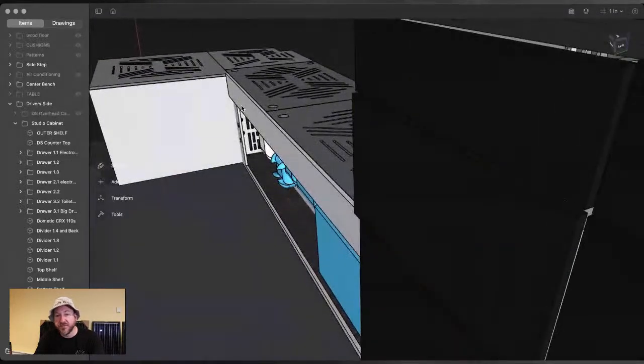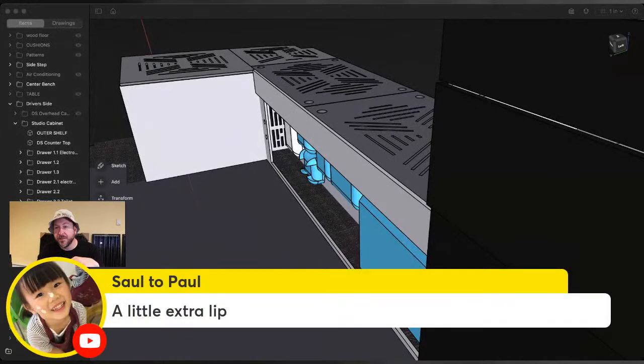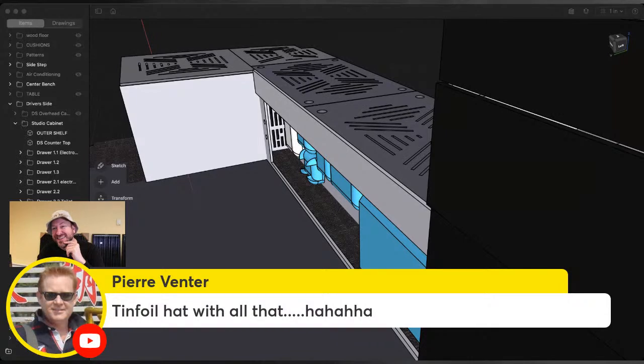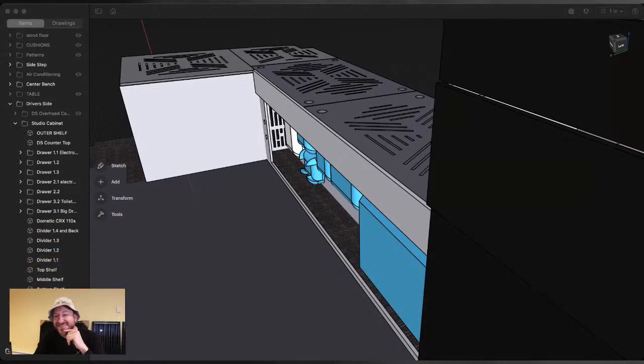So that's pretty cool. Yeah, a little extra lip. Showing some extra lip. Show me some gyro hat options. This is the only gyro hat I have right now, Mike. Tinfoil hat with all the hats.